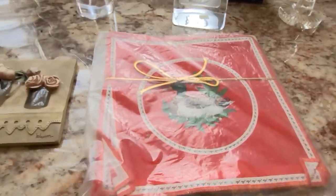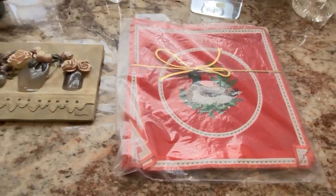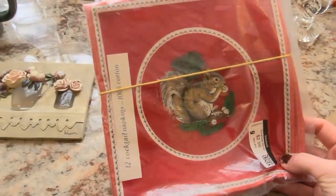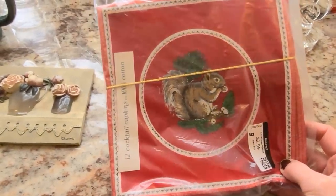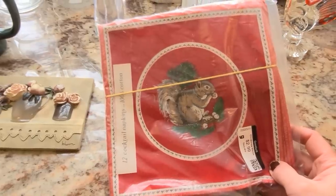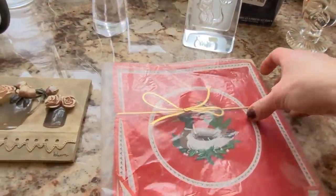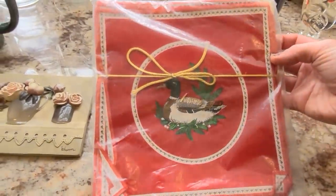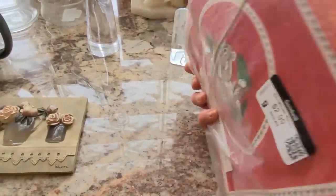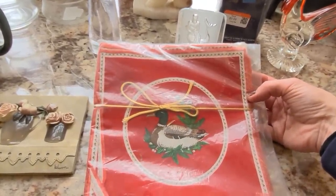At the front here, another of my favorite finds, a pack of, it says 12, cocktail napkins. Now, I believe there's three different designs in here. I did a bit of research. There's a squirrel, there's this duck, and I believe there is a pheasant. Three of each design. I paid $3 for them, and I am going to ask $28.